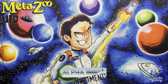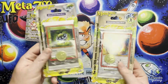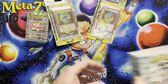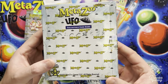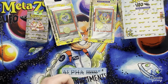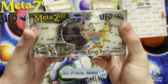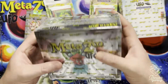So yeah, we'll just get into it. Here's all the products we got. We got a release event box we're going to do, these two blisters, and Spellbook. And I gotta say, I actually really do think all of the UFO products are pretty awesome so far. And then the Viva de Resistance, the UFO Booster Box, and it's a shiny metallic silver color.